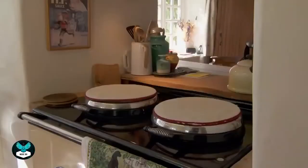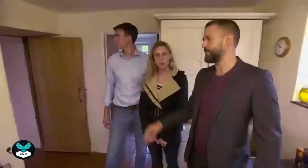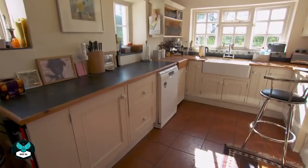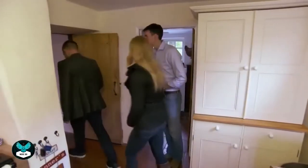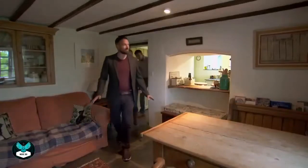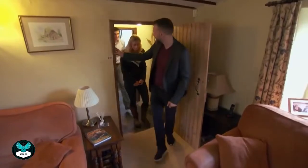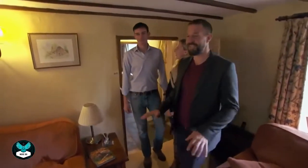It's not a huge kitchen, but because it's knocked through into the dining room, breakfast room, it feels a bit bigger than it perhaps is. I think it's functional. You've got plenty of workspace to do all your bits and bobs. We'll go into the sitting room next. Lovely room here. Very cosy. Mind your head, Matt. How tall are you? 6'4". OK. Well, you can stand up inside.